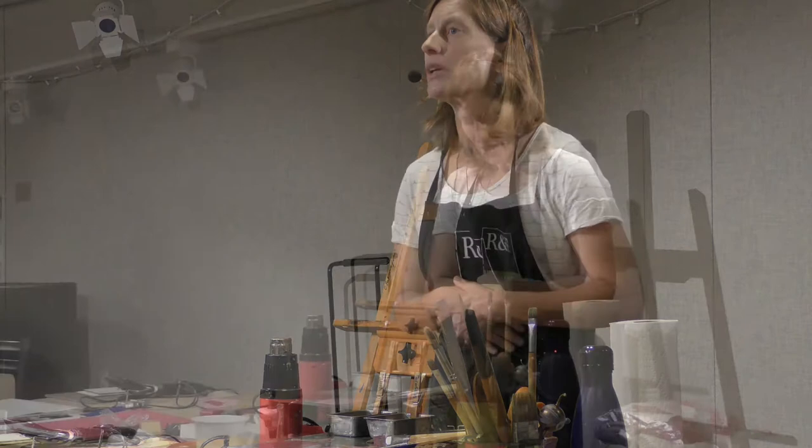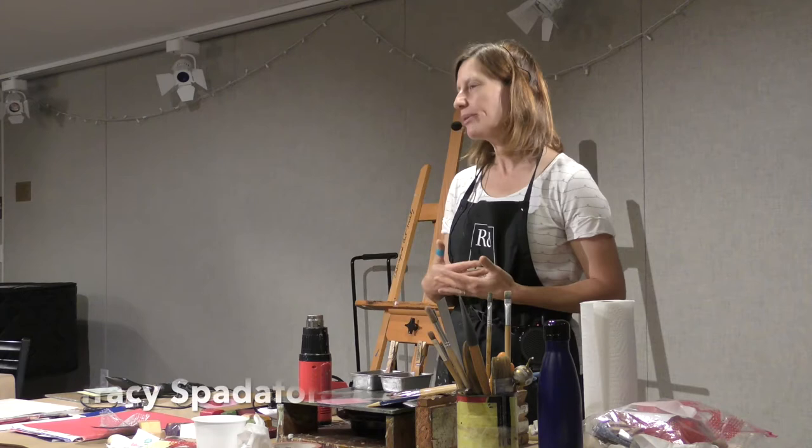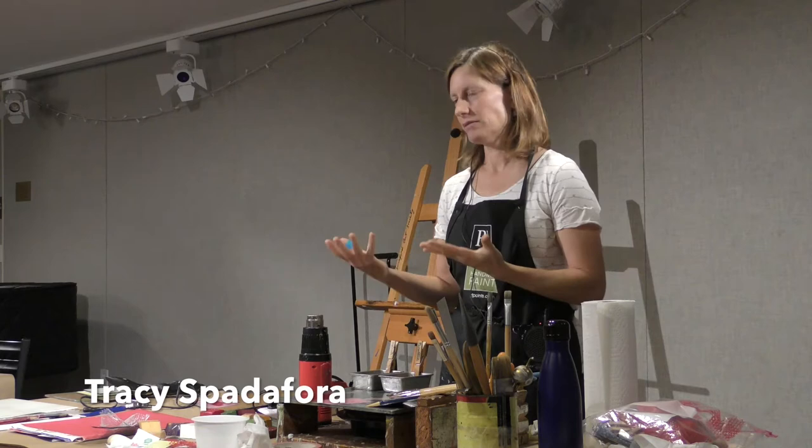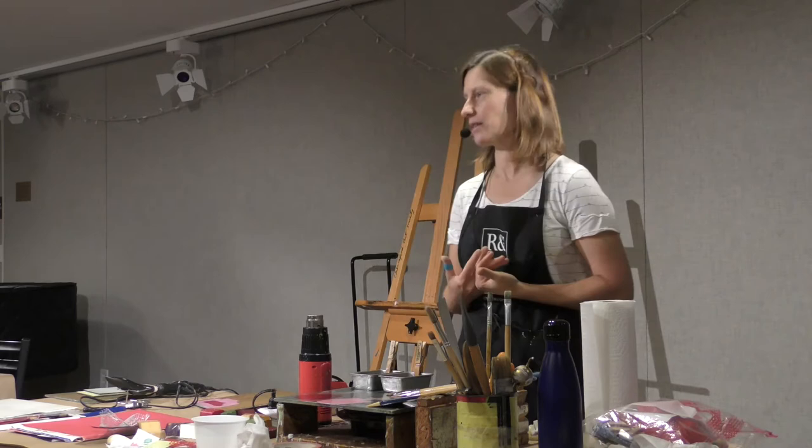So just in terms of the safety, that is the biggest safety concern, because a lot of people will say encaustic is very dangerous, and it usually comes from people that know nothing about encaustic. If you actually take a workshop and you talk to somebody who's been working with encaustic for a while, they'll say, oh, you just have to be safe with it. Just like any other medium, you have to learn what is the safe practice of that medium.